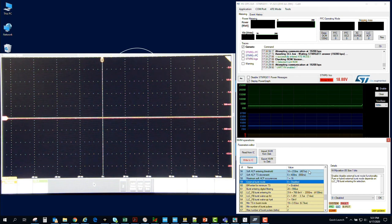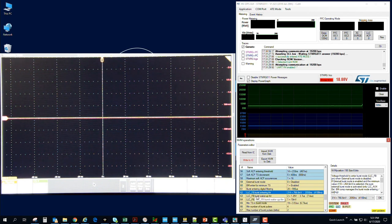So we enter in ATE mode. We open the parameter window. The entry level for the burst mode is defined by the level of the feedback to the LLC. So this depends essentially on the actual implementation on the board. You will need to read in more detail the user manual and also the NVM parameter document to better understand the details of the configuration. But we'll basically test this configuration and then change it and see the different behavior, just to give you a feeling of what this means and what the behavior is at the level of the device.